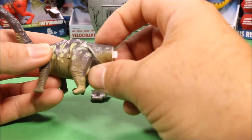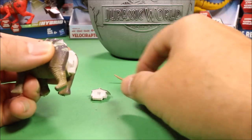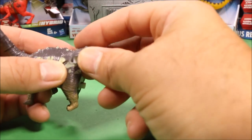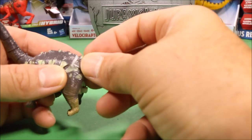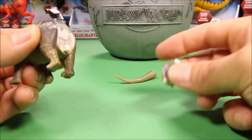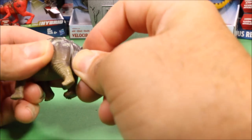And then you could either wing it, like try to find the right pieces here, or look at the instructions. For me, I tend to like winging it. It makes it more adventurous. So, okay, we're gonna go ahead and push that on there. And then it looks like this piece fits here.